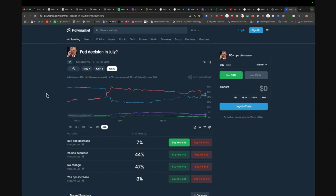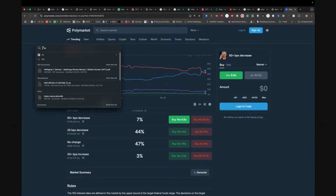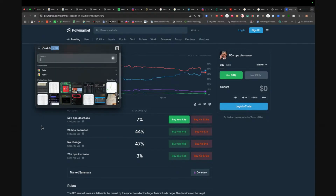I personally think they may cut in July. I think they may cut. In fact, 7% believe that there's going to be a 50 basis point cut. 44% believe there's going to be a 25 basis point cut. So if you add 44 and 7, it's cut versus no cut. Actually, some 3% believe there's going to be an increase. That's like stupid. Okay, these are gamblers. These people just want money, right? This is a gamble, right? So about 51% believe that there's going to be a cut.